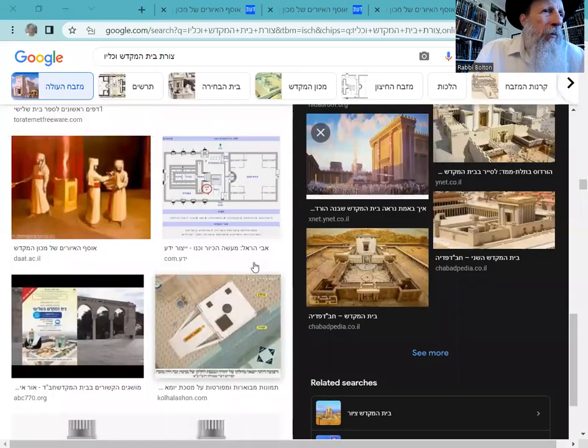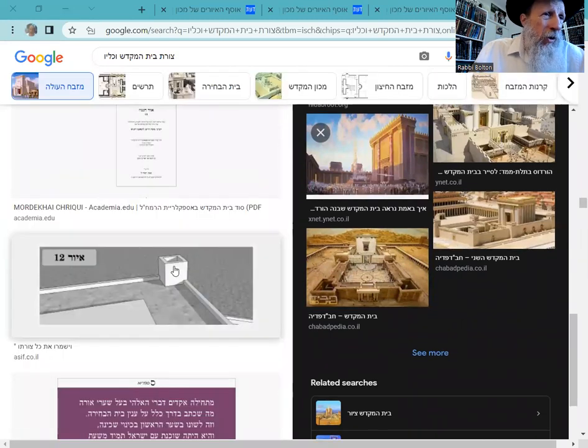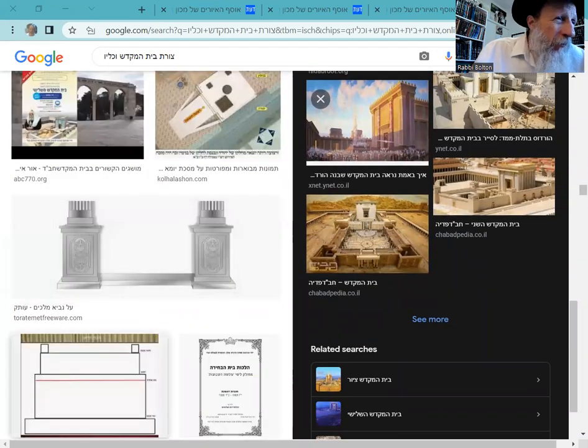Sorry. Here, these are the corners. See, this is the corners. It says it was 5 ammas high, and it was 6 ammas square in the corner. If you measured from the bottom to the top, that's what he says over here. From there to there, that's the 10 ammas that you get altogether. From here to here. And this is this red line which goes in the.